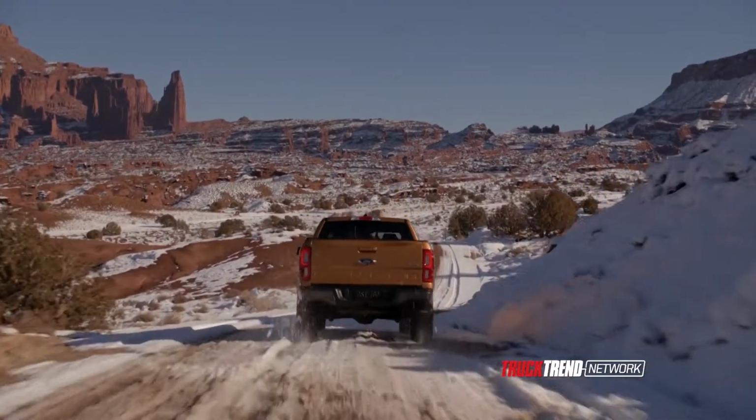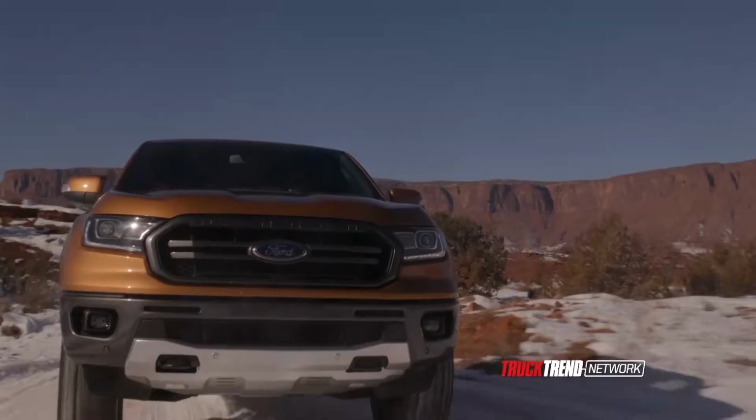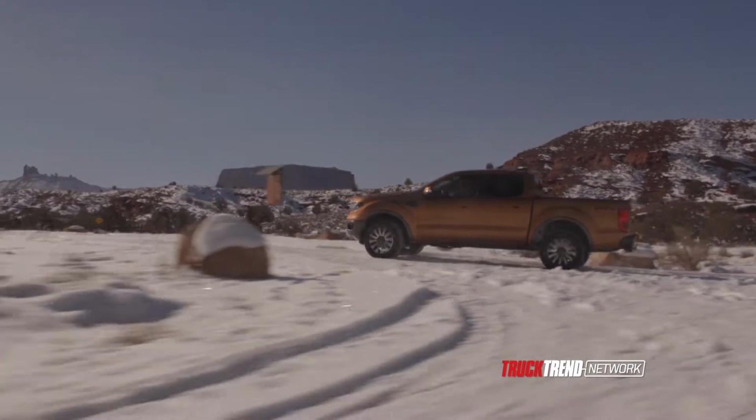Sounds like you guys have the terrain management now. You've got your system as sort of a cruise control for off-roading. I'd love to hear more about that. It is super cool. It's called trail control. And you're absolutely right, the best way to think of it is off-road cruise control.